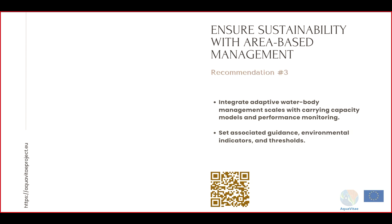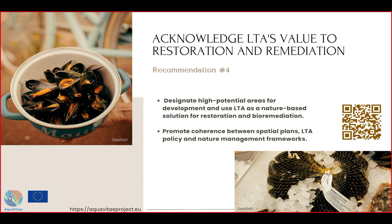Fourth, acknowledging the value of restoration and remediation. We touched upon this, I think, a couple of times yesterday too, because I was taking notes as we were going through it. Obviously, it's helpful to have the areas of high potential designated for LTA, but we need to consider LTA as a nature-based solution. And a lot of times this is not done. It just falls into that package of aquaculture that might not be seen as a solution. But we have several subsectors in here that are removing nutrients that can offer that restoration and bioremediation value, and that needs to be reflected in the way that we have those legal frameworks and those areas. And we also need better coherence between policies and between the various nature management frameworks so that one is not blocking the other, which we know happens frequently.